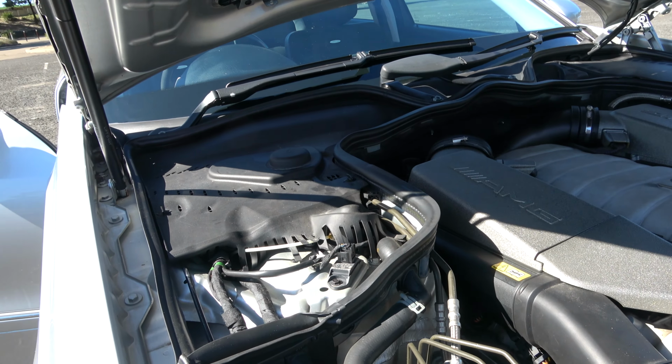Lovely leather trimmed steering wheel with your menu controls here, volume and phone controls here. Lovely aluminium paddles on the steering wheel. Other manufacturers would do well to learn from that little touch. It's a keyless entry system and a keyless go.